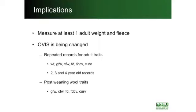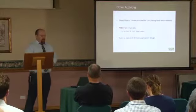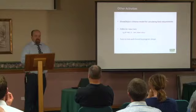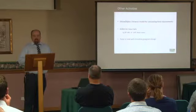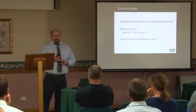Just briefly to touch on a few of those other things I've already partly mentioned, we're working on Sheep Object to help us account for things like the cost of feed through our breeding program in a more efficient manner. We're also working on those ASBVs for meat quality. We're working on that single-step analysis that Hamish mentioned and trying to do a better job of those traits as ASBVs, but we've also actively started on trying to understand how we incorporate those meat quality traits into a breeding program, and particularly in our indexes.